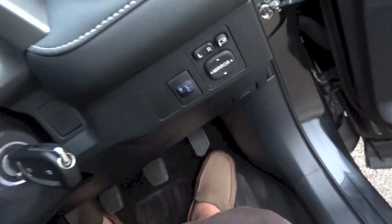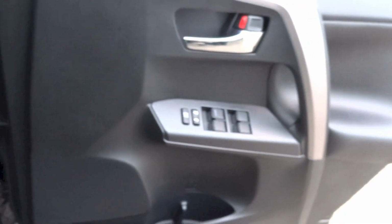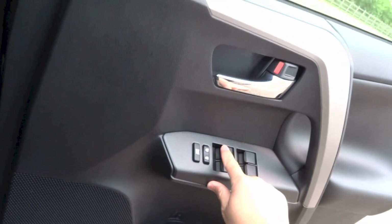Alright, let's turn on the hazards, lights, front and rear fog lights, take a look at the engine, and roll down the driver's side window.